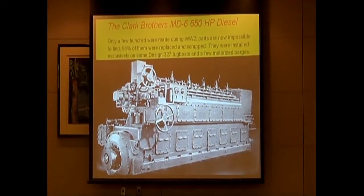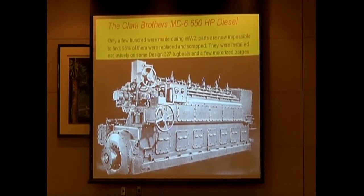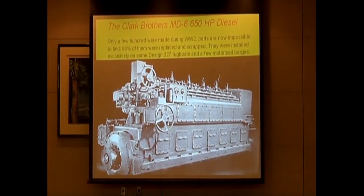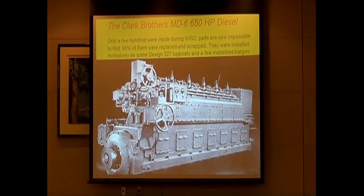This is the engine that's sitting in Sweden today. I'll talk about that in a minute. We found one of these that apparently still works in a tug in Sweden, and it's been offered to us. All I need is a few $1,000s to get it home. And it only weighs 20 tons.